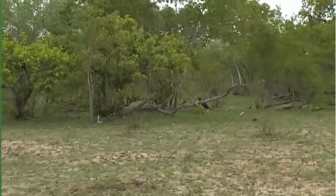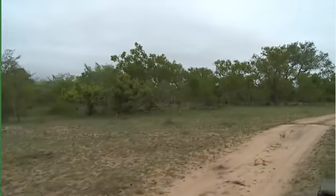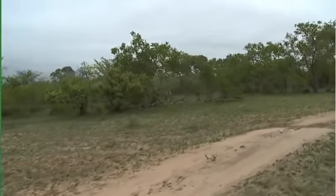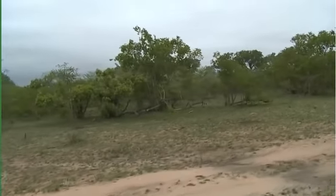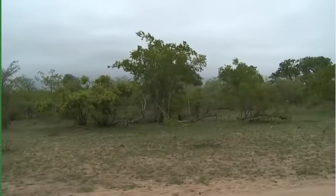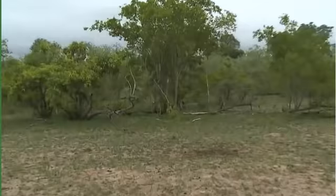I'll give him some space so that he doesn't disappear on us. One of the most amazing calls of any bird out here. What did you just munch? Young beetle. Young beetle just went down the hatch.